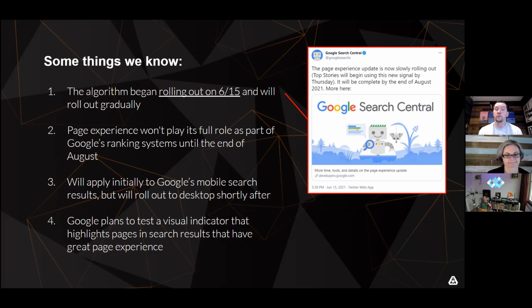And according to Google, it's going to roll out gradually. It will not play its full role in the algorithm until August. And initially, it will be focused on mobile search results. So if you're working on any fixes, focus on mobile first. That being said, it will eventually roll out and impact desktop search results.